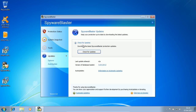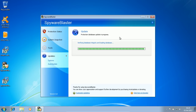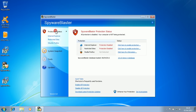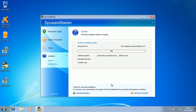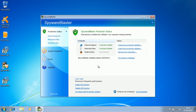And then all you have to do is go to updates, check for updates, and it downloads the database files. So because we've just installed it, it has loads and loads of updates. Then click enable all protection. So protection is enabled. So yeah, and that's it.